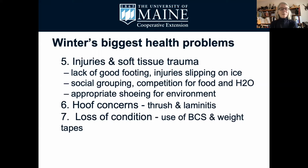We say to keep checking on the feet during the winter because things like thrush, they're standing in all that clean snow, and you just say, well, his foot's going to be good. And the thrush can start and get away from you. And then it's harder to treat when it gets to be in a more severe condition. Laminitis happens. A big thing is loss of condition. Horses that are thin going into winter may lose more condition if you don't carefully watch the body score and the weight tapes.